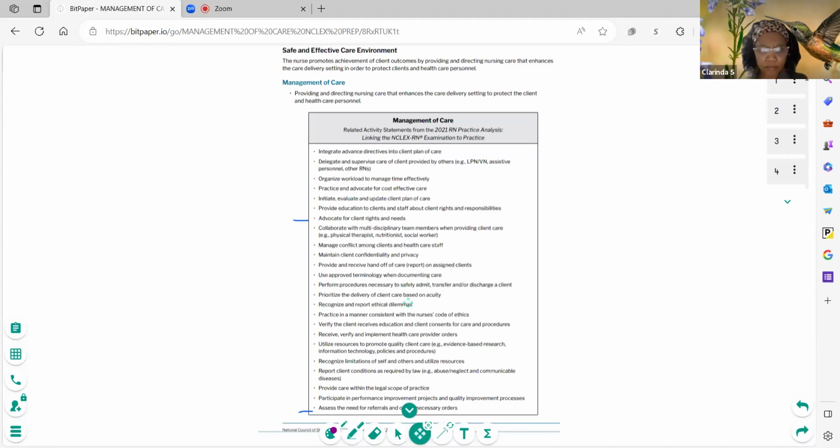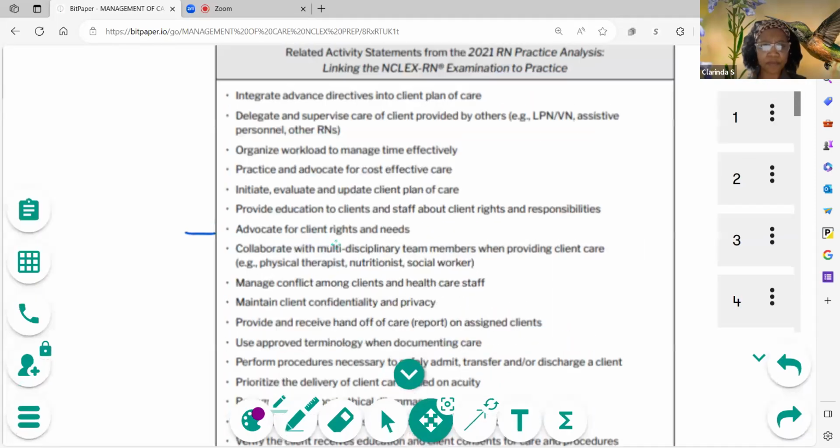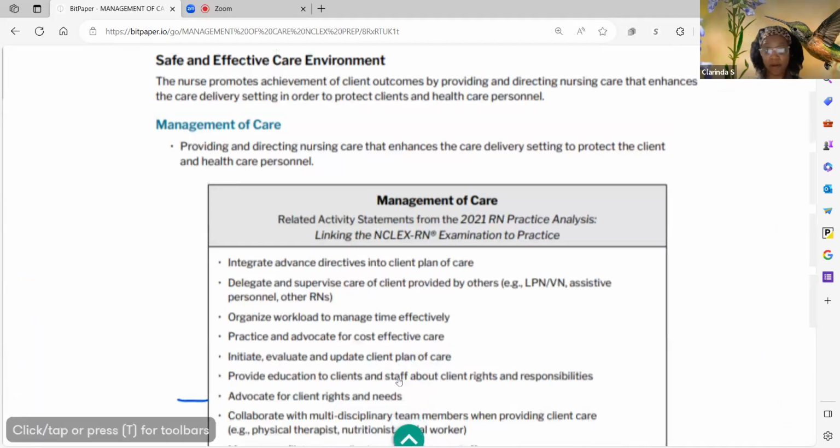All right. So with management, this is the NCSBN outline for the NCLEX RN. We're going to look at coordinated care. It compares to coordinated care with, for my LPN students, I have a few on tonight. And for RN, it's safe. Everything is about safe and effective care.